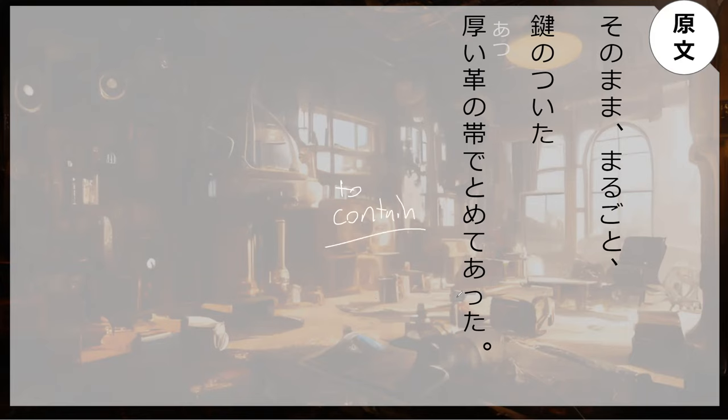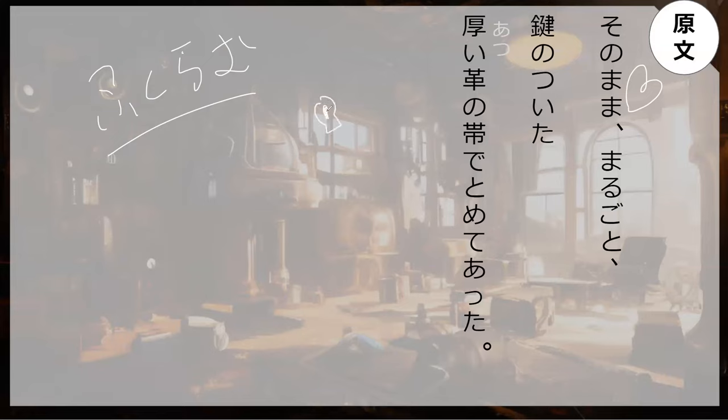Let's try it from the beginning. So it says here that so no mama, in that way, in that state. It's continuing in that particular state, in that puffed up, fukuranda state. Marugoto, the whole thing, tomete atta, is bound up. The whole thing was bound together using an obi, obi de, and the obi is described as kagi no suita atsui kawa. So a thick leather binding that had a lock attached to it.